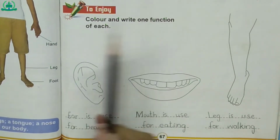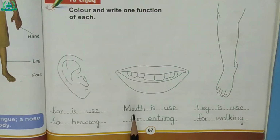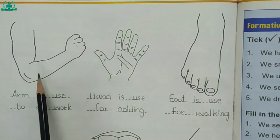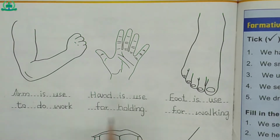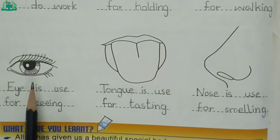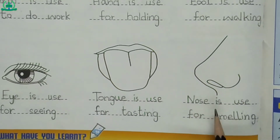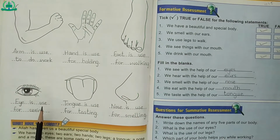Color and write one function of each. Ear, ear is used for hearing. Mouth is used for eating. Leg is used for walking. Arm is used to do work. Hand is used for holding. Foot is used for walking. Eye is used for seeing. Tongue is used for tasting. Nose is used for smelling. Do these activities in your book.